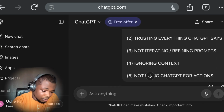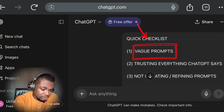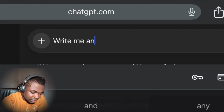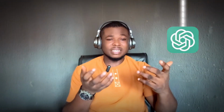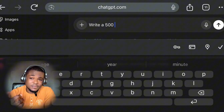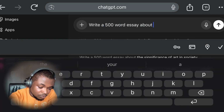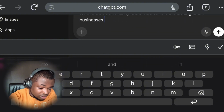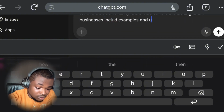So let's start with number 1, vague prompts. The number 1 mistake is writing vague prompts. Beginners often write something like, write me an essay. Now, ChatGPT can't read minds. It needs details. So let's fix it. Instead, write something like this: write a 500-word essay about how AI is transforming small businesses, including examples, and use a friendly tone.